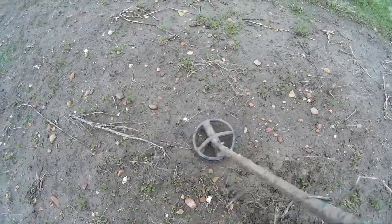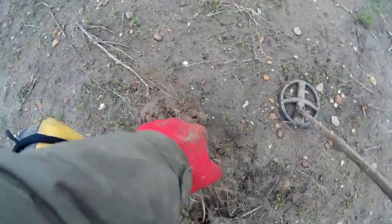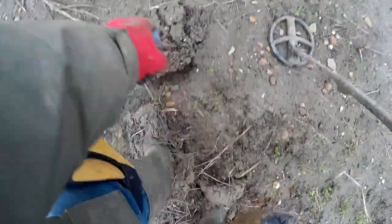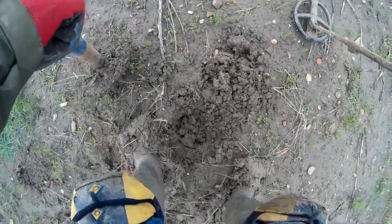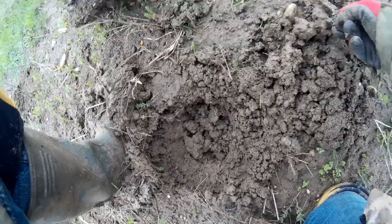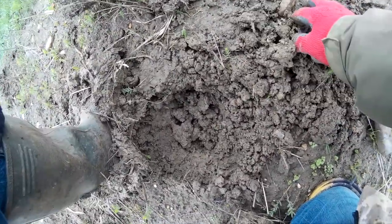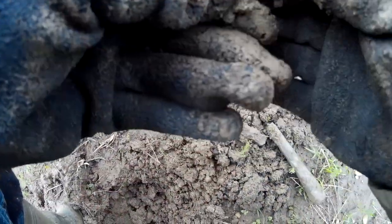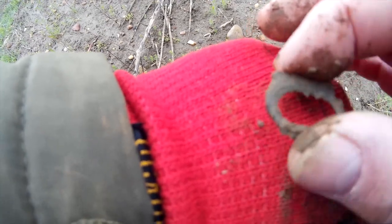Another good signal here. Gonna do a live dig. Well, there it is, in the spoil. I think this is it. No, it's not. Get my pinpointer. I can see it's part of the buckle. Tiny little buckle. Oh, it's not part of, it's a complete buckle. Well, well. Nice little buckle, needs cleaning up. But I don't know if you can see that. I'm pleased with that. Nice little buckle. Okay, on to the next.